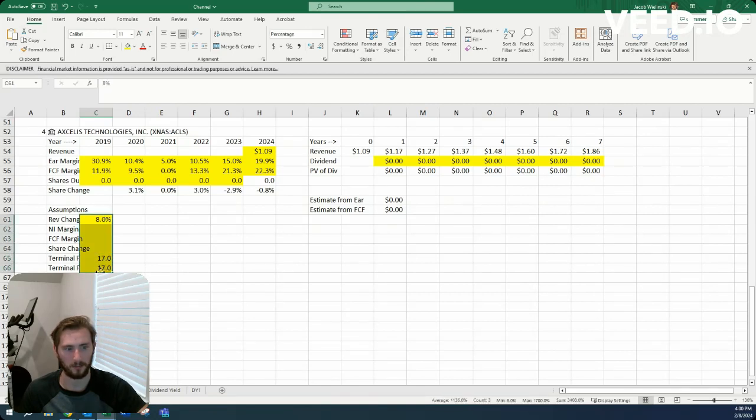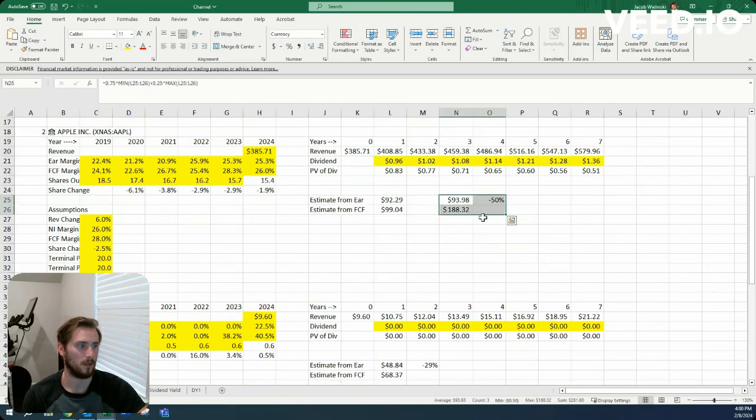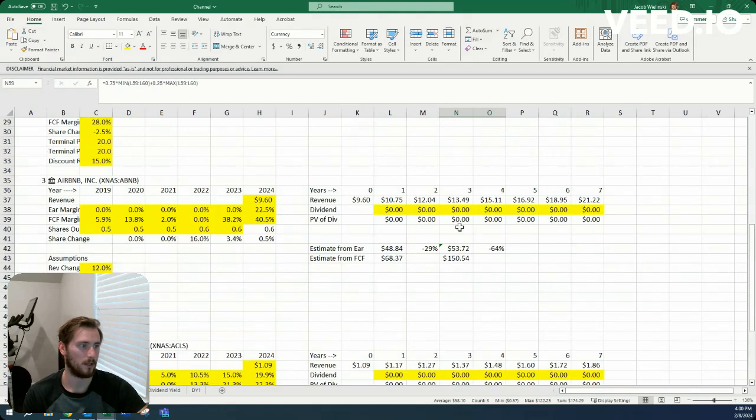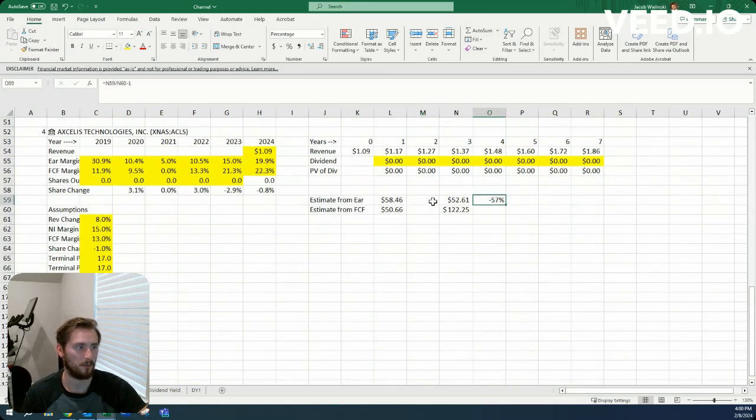Usually you want to put in your best estimate and then change the discount rate, but I usually like to put in conservative estimates that I think are still very likely and then still get a 15% return. So I'm going to say 15%, 13% share change. They have been buying back shares recently, and that gets us to what we got here. Okay, 57%. It would need a fall before you get a 15% return, given these assumptions.